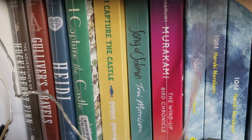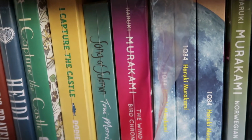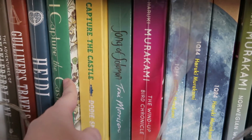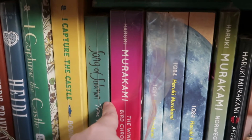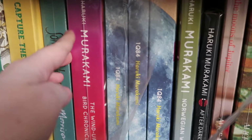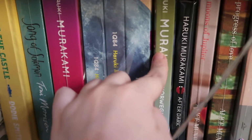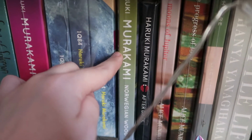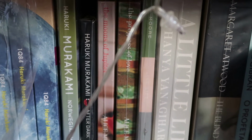Heidi by Johanna Spyri. Then one of my favorites, I Capture the Castle by Dodie Smith. I Capture the Castle again. Then Song of Solomon by Toni Morrison. Then Haruki Murakami books, The Wind-Up Bird Chronicle, 1Q84, which is divided in three, Norwegian Wood and After Dark. Then we get a little bit of Alice Munro with The Moons of Jupiter and The Progress of Love.